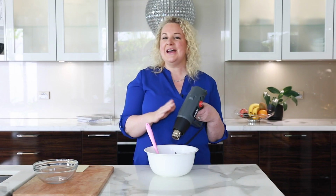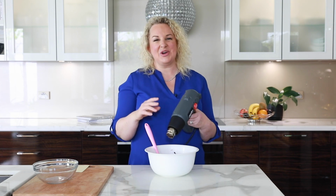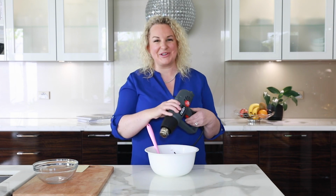When you're using the heat gun, always ensure that you're stirring at the same time, otherwise you'll tend to burn the chocolate.